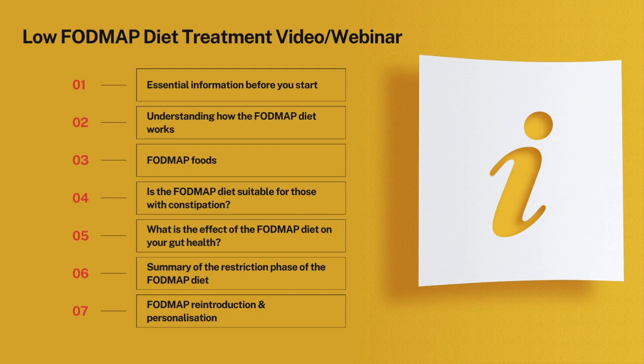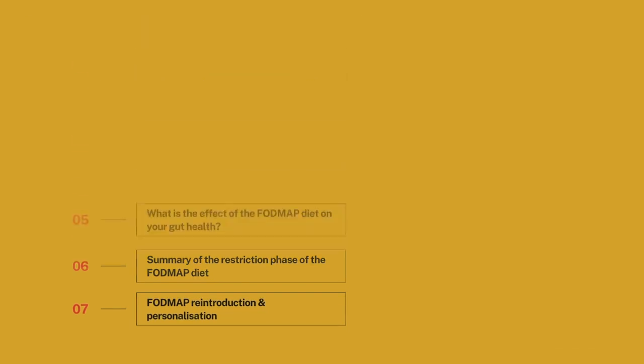We'll look at FODMAP foods, which you restrict and which you can eat. We'll look at whether the FODMAP diet is suitable for those with constipation. We'll also have a bite-sized section on the FODMAP diet and your gut health. Then we'll do a summary of this restriction phase of the low FODMAP diet before moving on to the final webinar, which will look at FODMAP reintroduction and personalisation.